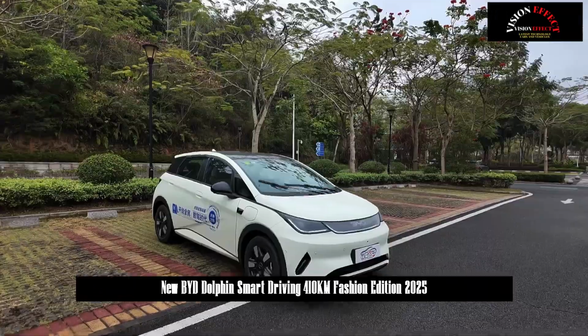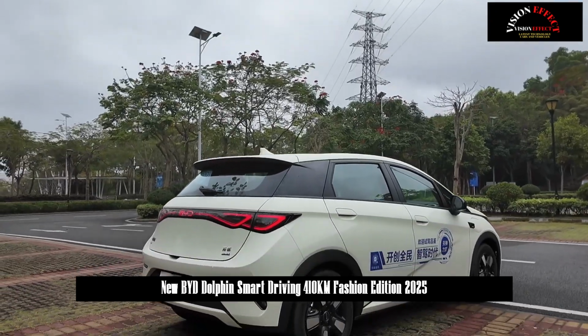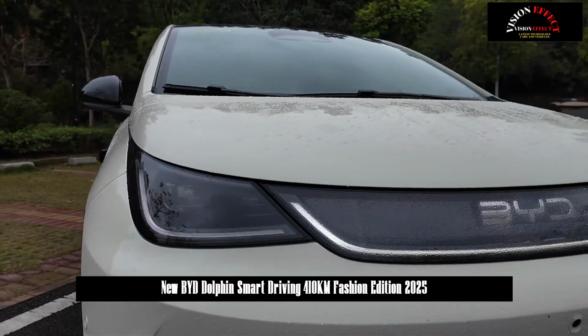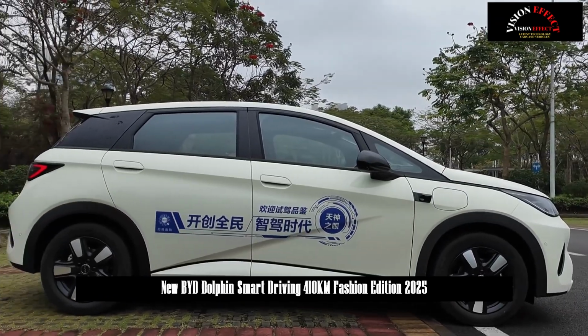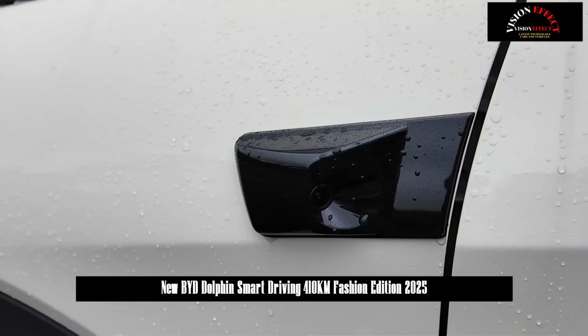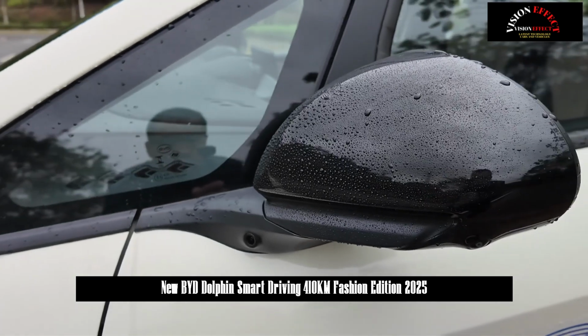The 12.8-inch large central control screen offers a clear image and smooth operation. It is like an intelligent butler that integrates various control functions and entertainment systems of the vehicle. You can easily perform operations such as navigation, multimedia playback, vehicle settings. The intelligent connection system is now even more powerful, supporting 5G networks.